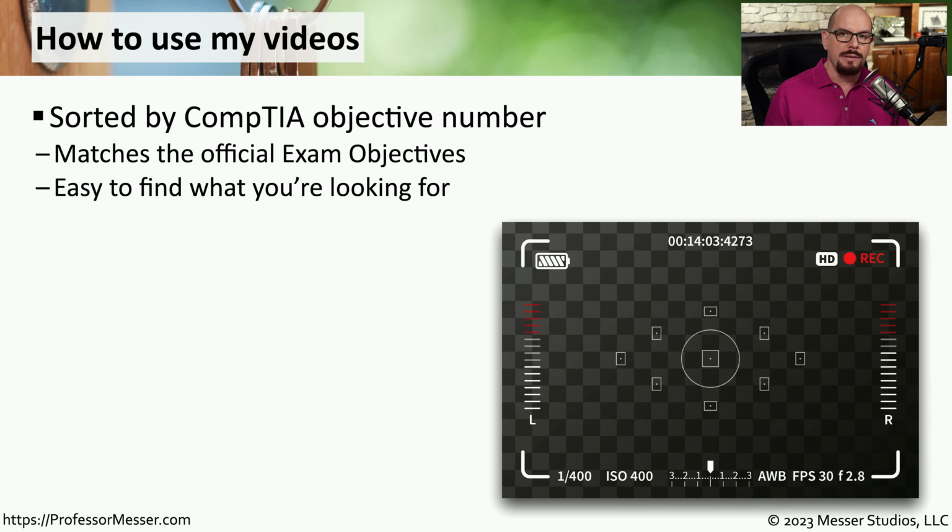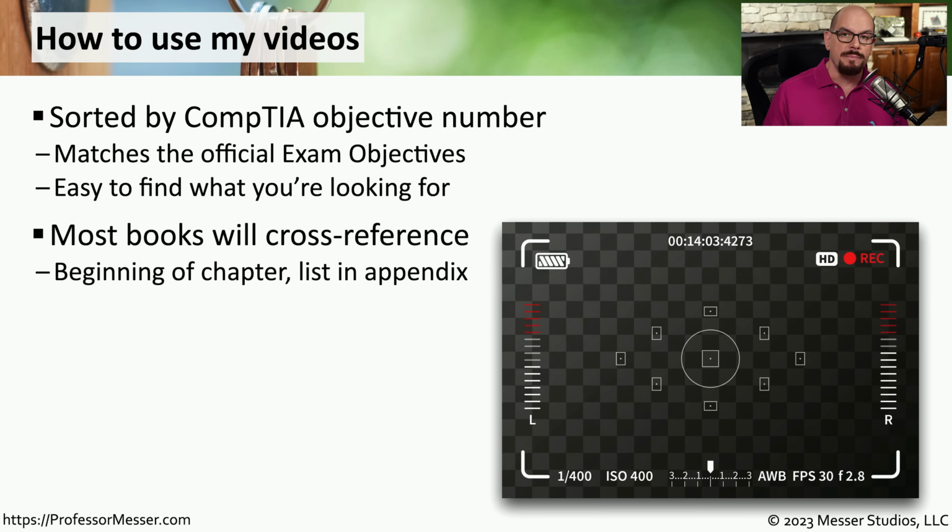You'll notice that the exam objectives from CompTIA are numbered by domain and subdomain numbers, and my videos are numbered exactly the same way, which makes it very easy for you to look at a topic in the exam objectives and immediately find the right video that correlates back to those topics. If you're using a third-party book, it's very common that there would be an appendix for cross-reference, or they may give you a list of the CompTIA exam objectives at the very beginning of a chapter.